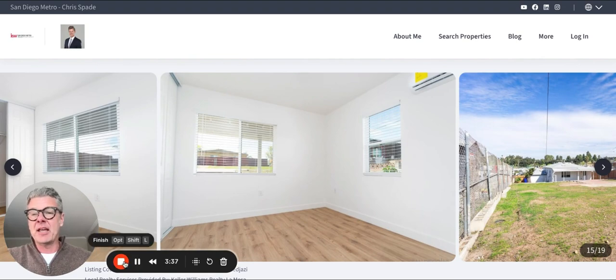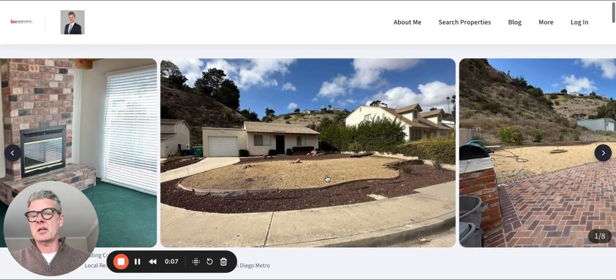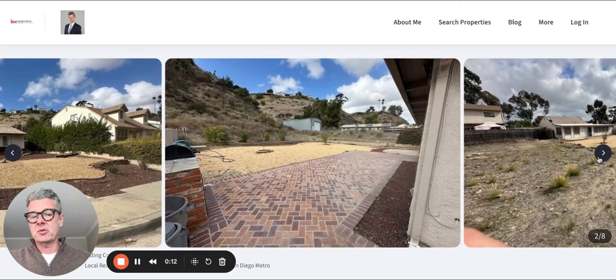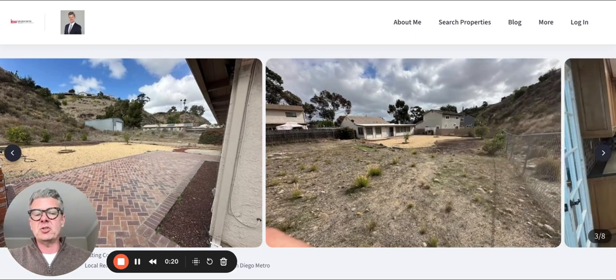Let's go ahead and take a look at another one. Let's move over to Linda Vista. Now, this one is over on Hanford Street. This is an awesome area over here. So this is a different neighborhood. This one is also going to be a bit of a fixer, but let's go through these pictures. This one looks like it's got a huge backyard with tons and tons of potential, with the back of the yard going up into the hill.